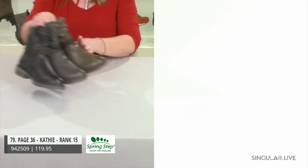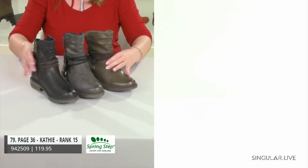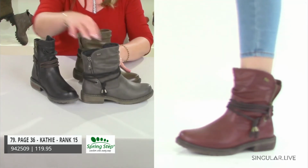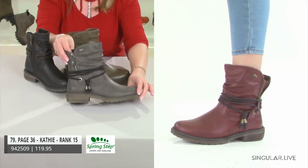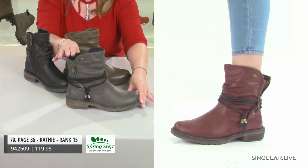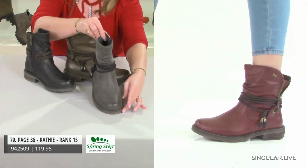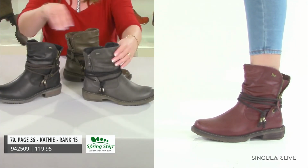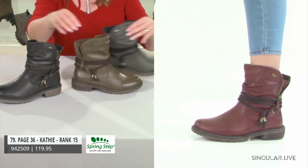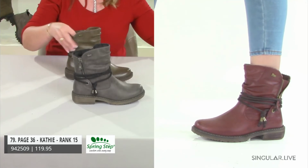So let's go to the next, which is Kathy. Again, that same outsole, remember, up to our extended sizes, and you can see right here a new color, gray. Just take a look at how beautiful the gray looks right amongst the other colors. So you have your black, your Bordeaux, of course your taupe, and then again, one more flash, that is your new color gray.